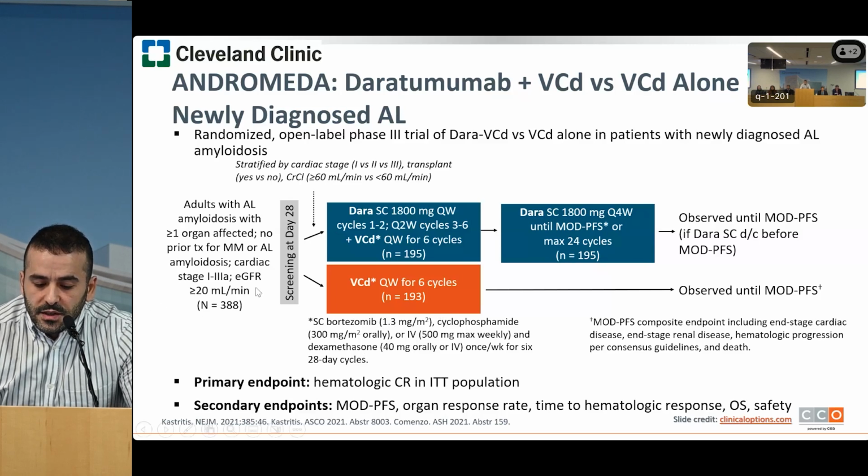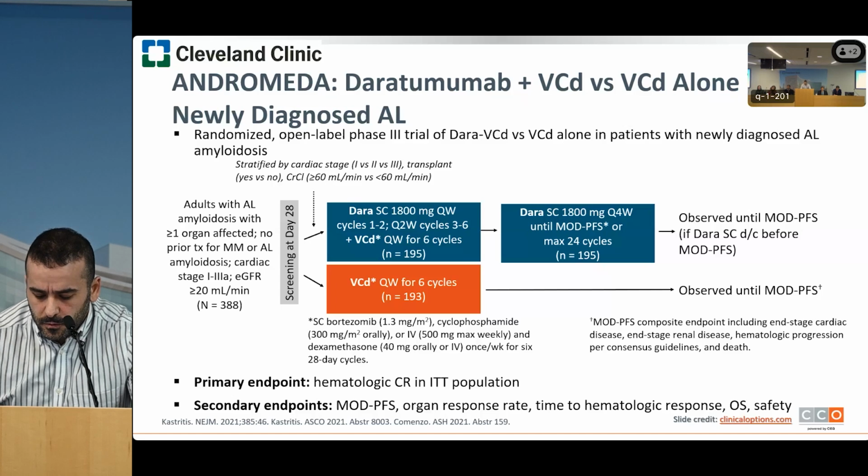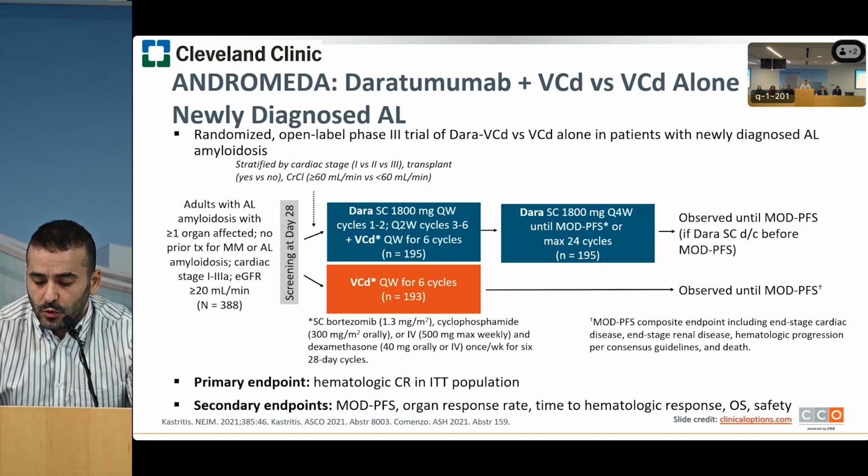Patients who were excluded in this study were patients who were sicker, mostly advanced cardiac patients, so stage 3A and stage 3B patients, who had an NT-proBNP of 8,500 or higher. So a lot of these sick people were excluded. The primary endpoint was hematologic complete response, which is basically normalization of the involved light chain, either kappa or lambda, and the ratio of kappa and lambda.